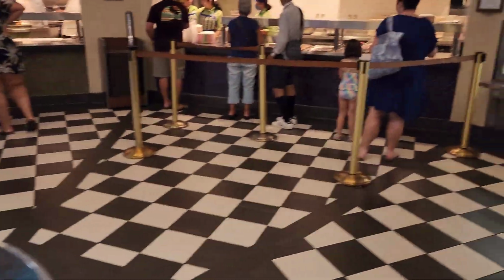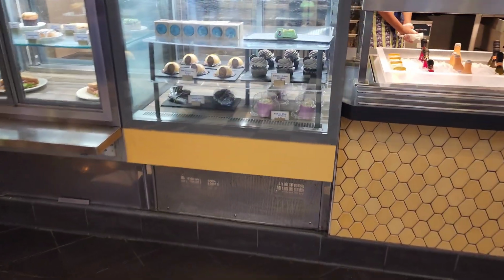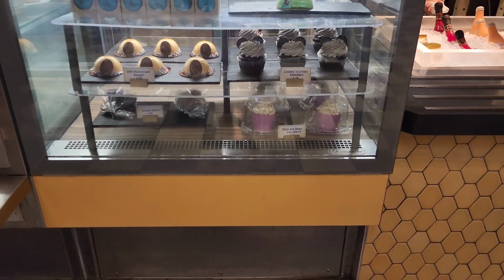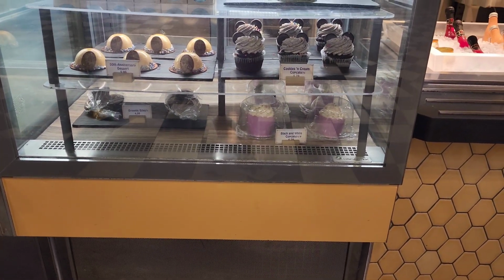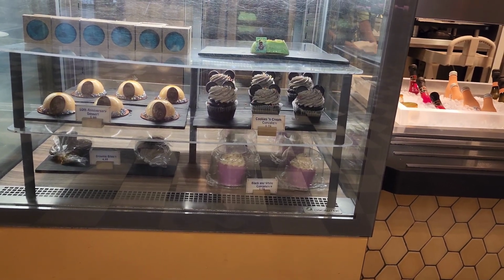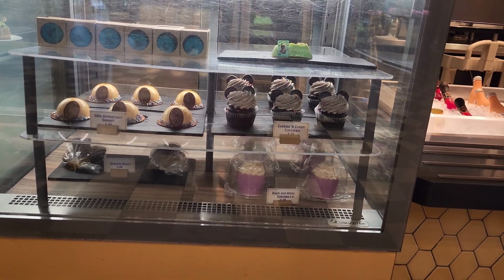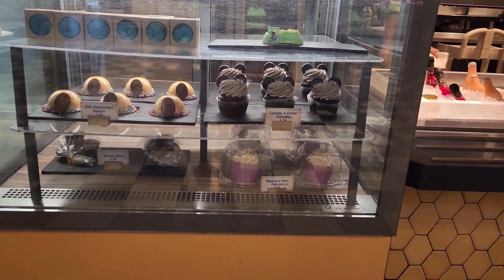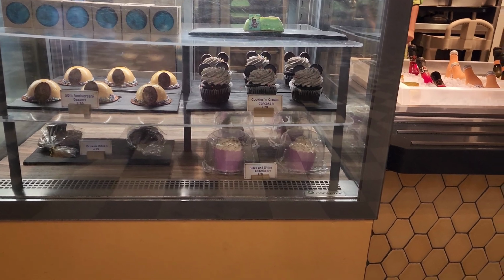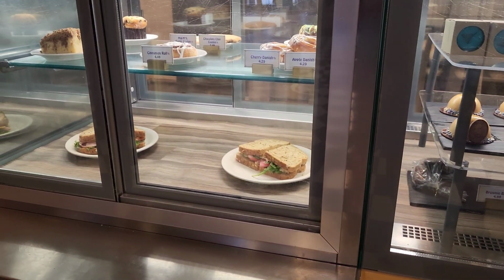And take a look at some of the desserts they have over here, like the cookies and cream cupcakes. That's the gray stuff they talk about in Magic Kingdom. If you go to Be Our Guest, it's a cookies and cream, and it looks just like that gray stuff. They also have the 50th anniversary dessert. I think Josh and I had one of those for free last time we were visiting in May, and it was amazing.